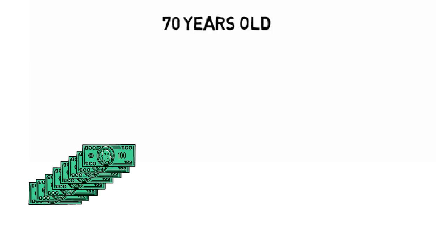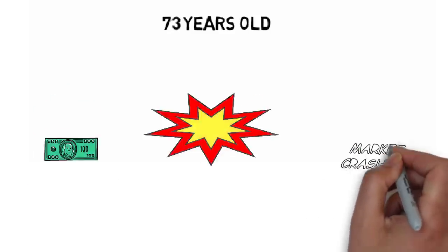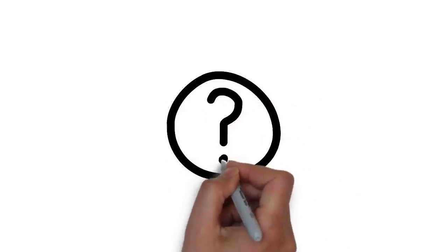So depending on how long your retirement goes and how much you have saved in relation to how much you spend, and how many crashes you experience during your retirement, this may end up being the difference between having enough money to live out your full retirement and outliving your money.